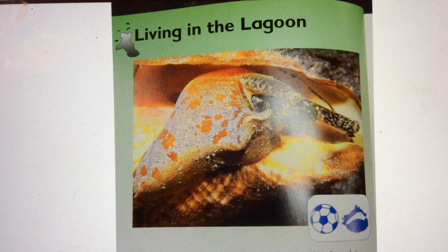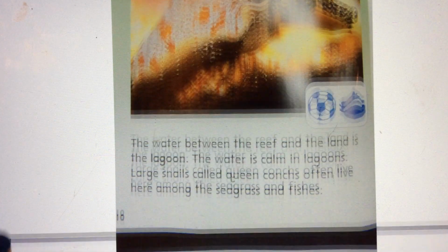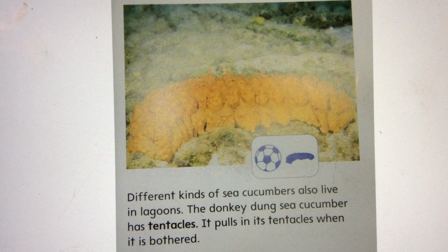Living in the lagoon. The water between the reef and the land is the lagoon. The water is calm in lagoons. Large snails, called queen conches, often live here among the seagrass and fishes. Different kinds of sea cucumbers also live in lagoons. The donkey dung sea cucumber has tentacles. It pulls in its tentacles when it is bothered.